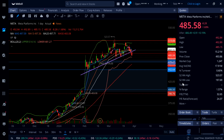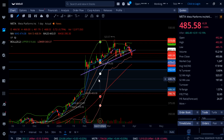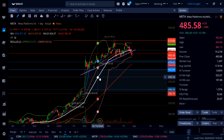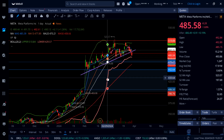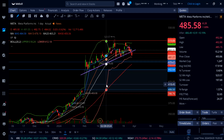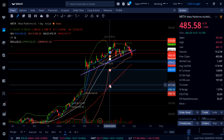On Meta, it's down 1.68%, and Meta is now breaking down below this channel right here, this trend line, and trading under the 20-day moving average, which is sitting at 497.71, and looks like it might be hitting the lower Bollinger Band as early as Monday morning, which is sitting right here around 481. So that's going to be a support to watch on Meta going into Monday's session, 481, and below that, this gap just below 470. We also have support at 465, the rising 50-day moving average.